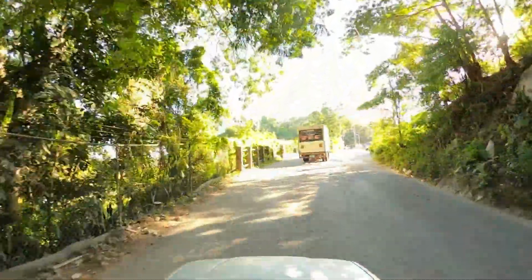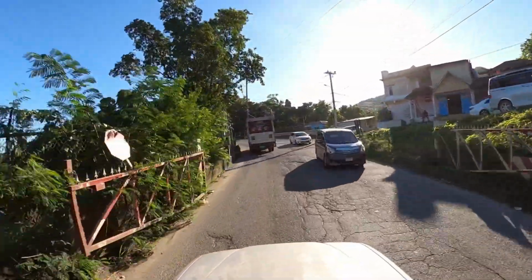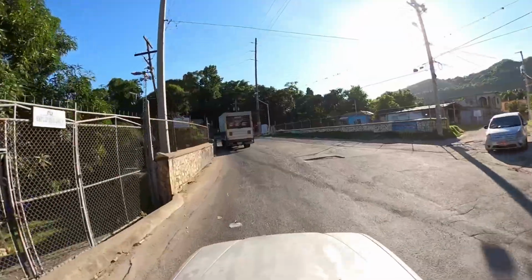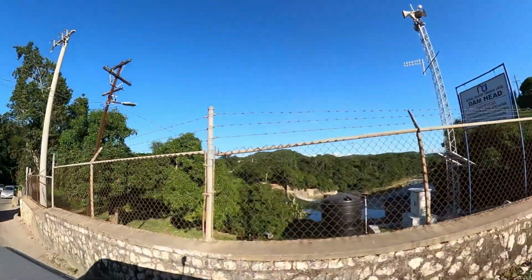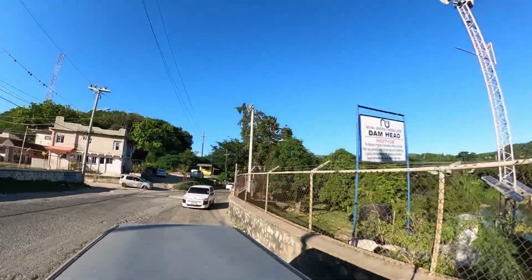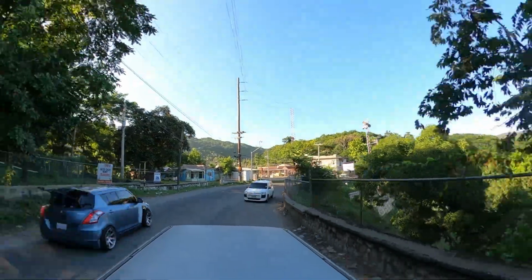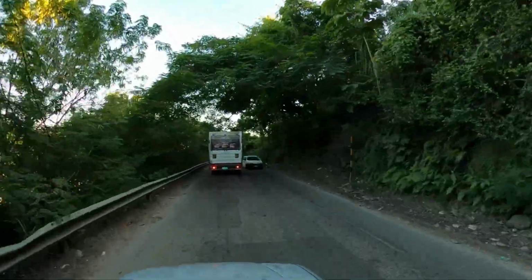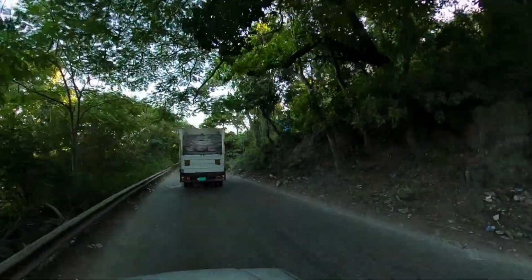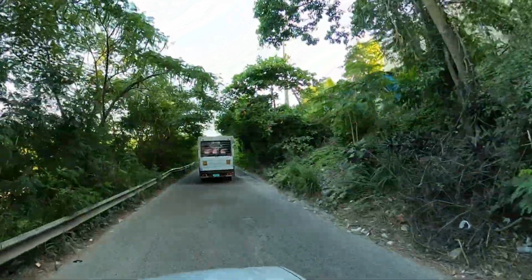Now this is the Dam Head district with the third floodgate. If you look to your left, there's the dam, the Ryacobra Dam. There are actually two dams. One for the old hydroelectric power station at the front of the gorge, and this major dam at the end of the gorge that supplies the St. Catherine farming irrigation community mostly, and water systems for various uses via canals in the Spanish Town area.